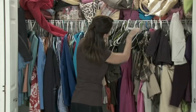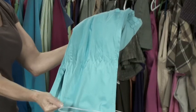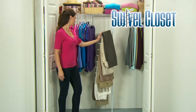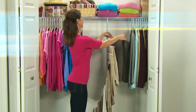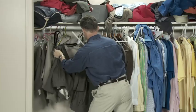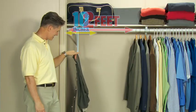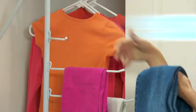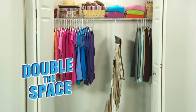If jam-packed closets make it impossible to find your slacks, don't get your pants in a bunch. Introducing Swivel Closet, the revolutionary new storage rack that holds up to 10 pairs of pants in less than 10 inches of space. Look, these pants take up 2 feet of closet space, but Swivel Closet takes only 10 inches. It's so easy. Just slide the slacks onto the racks, and in seconds, you've got double the space.